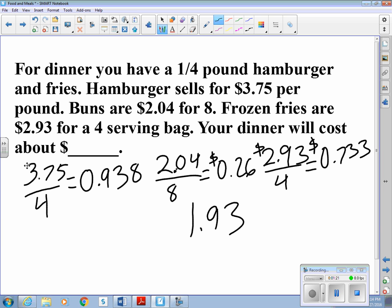$1.93. So 0.73 plus 0.26 plus 0.93, add them up, and you get $1.93.